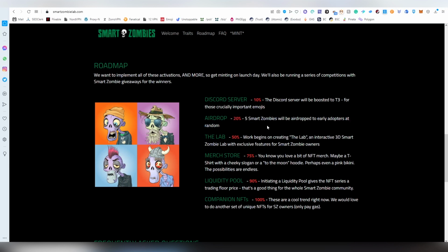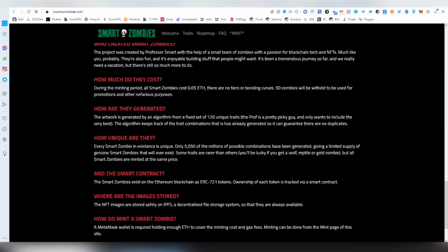There's going to be an airdrop. There's going to be an interactive 3D zombie lab where you can watch all the features. There's going to be a merch store when 75% have been sold. And then there's going to be a liquidity pool. I think that's going to be happening with the Niftix or something like that. And then there's going to be companion NFTs. So once all have been sold, everybody is going to be getting some type of a brain pet or something like that for free, whatever they decide to.